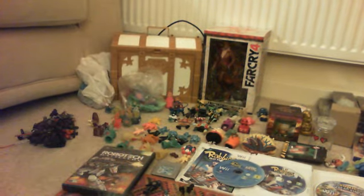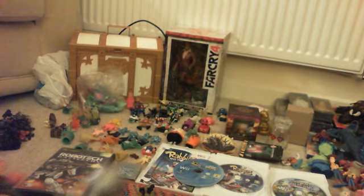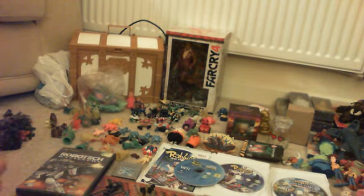And then he said, "Oh, if you're looking to buy some figures, have a look in that box over there. Everything in this box is a bargain." So I had a rummage through and picked some out and said, "How much are they?" And he said 50p each. So not what I call a bargain, but a fair price nonetheless.